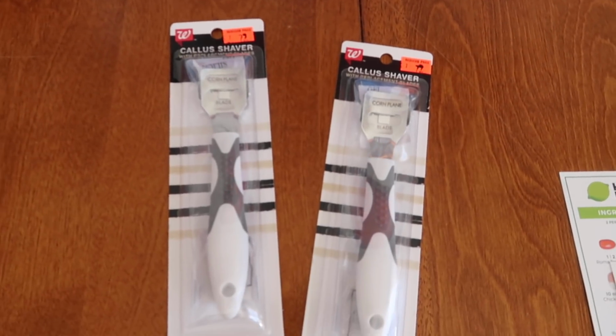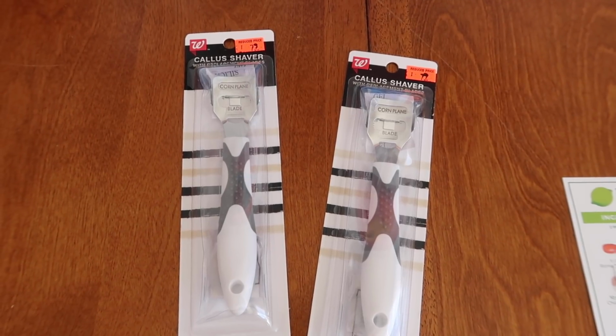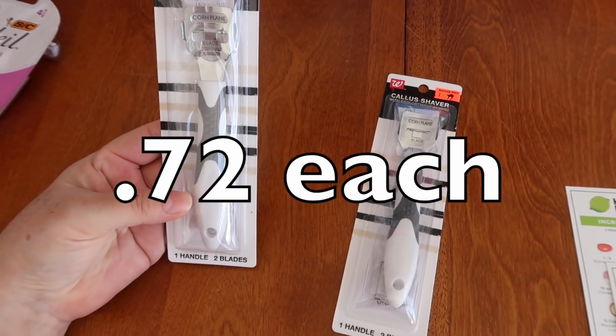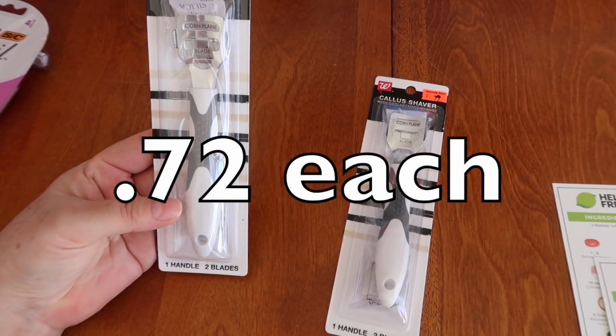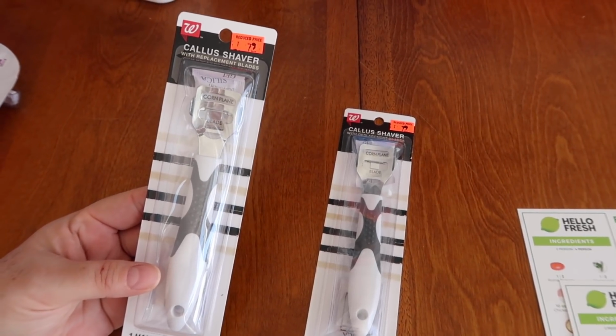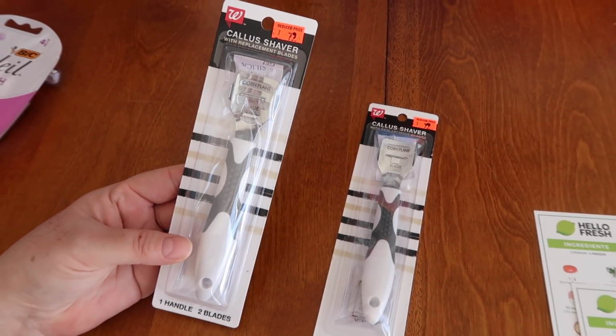One item I did find on clearance that I was just curious about were these Callus Removers, or Callus Shavers. I got one for myself and one for my mom. It's just a little something I thought she would find kind of cute. They were 72 cents each, and I used Walgreens cash to pay that down.